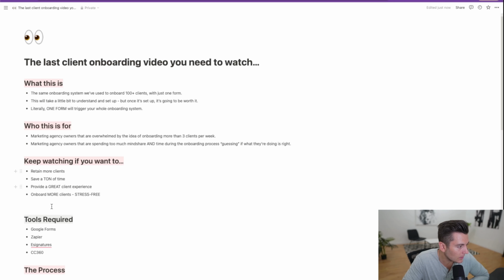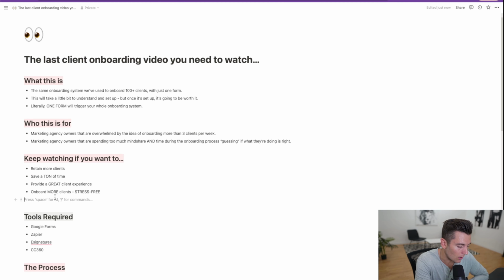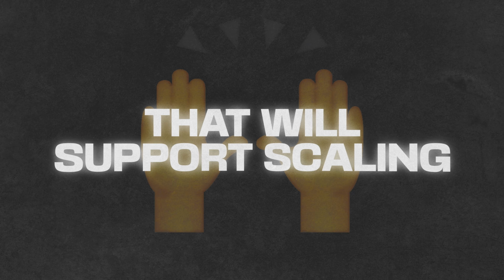when you can just create this process. So basically what this will help you do is just help you retain more clients, because if they have a bad experience from the jump, then that's going to be the seed that will be the relationship, and they're going to think that how you do your onboarding is how you do everything. That's going to save you a ton of time. It's going to provide a great client experience, and it's going to allow you to onboard more clients stress-free. So if you want to really scale, then you have to have an onboarding system that actually will support scaling, meaning you're not doing everything manually and all that stuff.